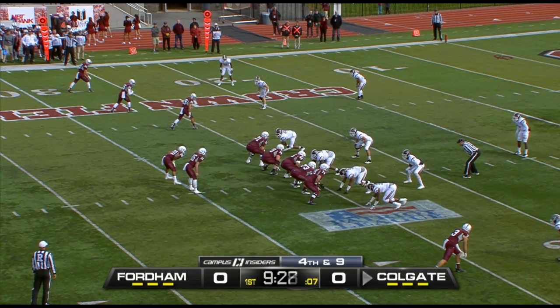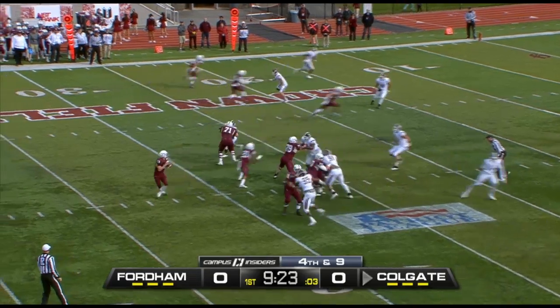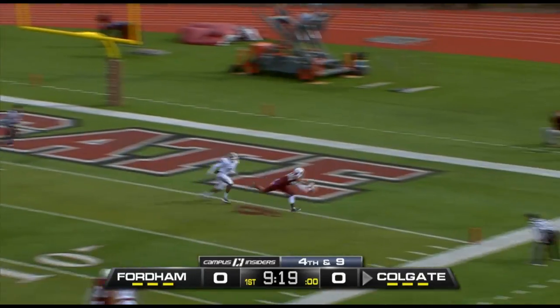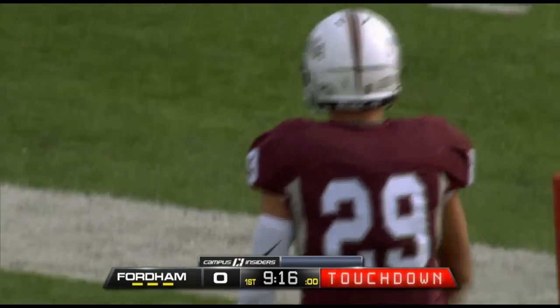Russell, the lone setback. Greenewalt, bottom of your screen. Already 1-for-1 today on fourth down. Melville. Corner. Wow. What a catch. Touchdown. It's Mataluna. Wow.